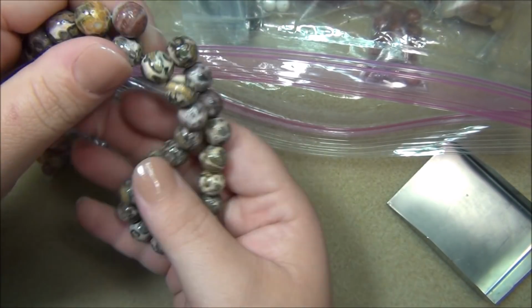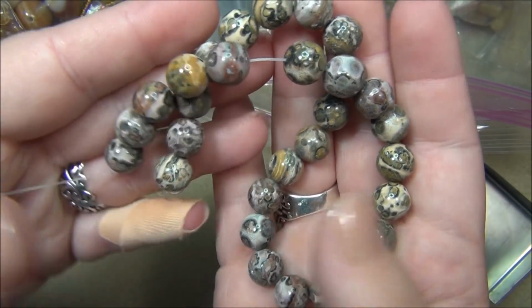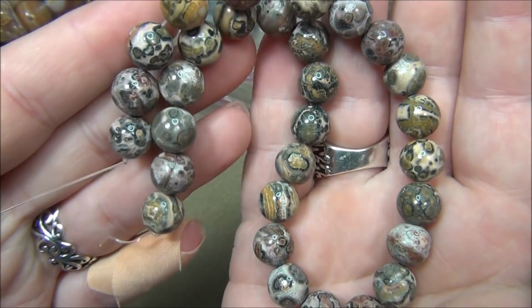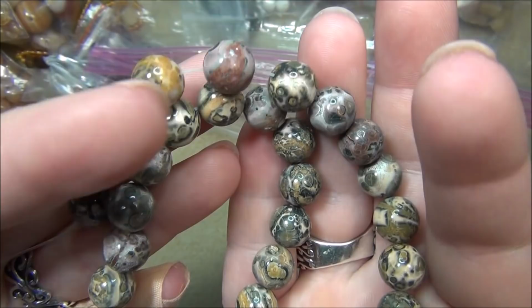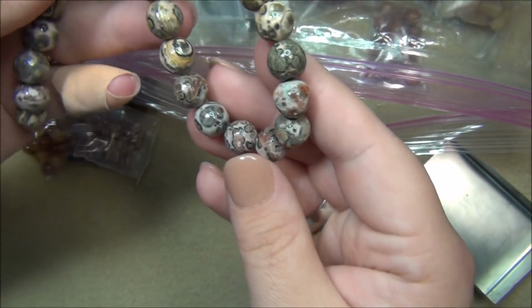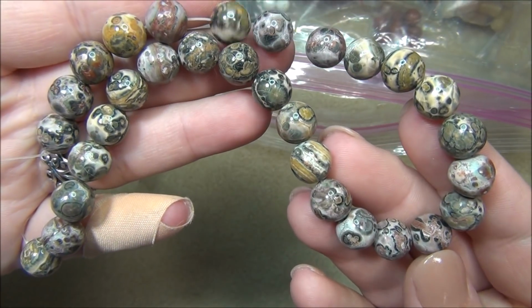But it is so bizarre. It looks man-made. Doesn't it? Doesn't it look man-made? It looks like it's painted or something. It just doesn't look real. It looks fake. It's too pretty. It's incredible.